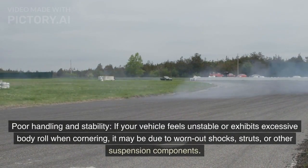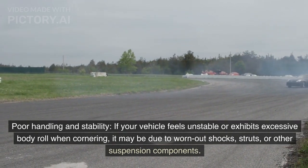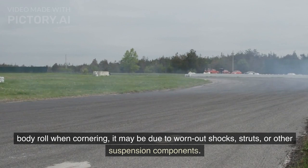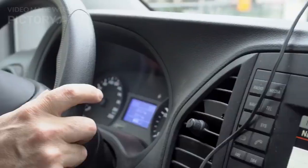Poor handling and stability. If your vehicle feels unstable or exhibits excessive body roll when cornering, it may be due to worn-out shocks, struts, or other suspension components. Noisy suspension. Listen for any clunking, knocking, or squeaking sounds when going over bumps or during turns.